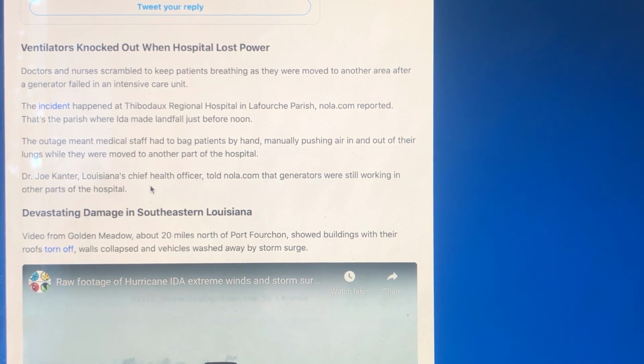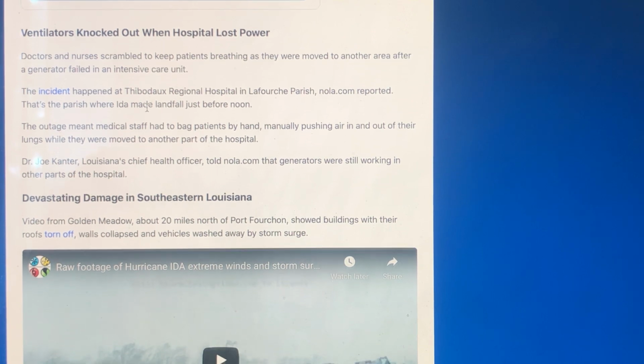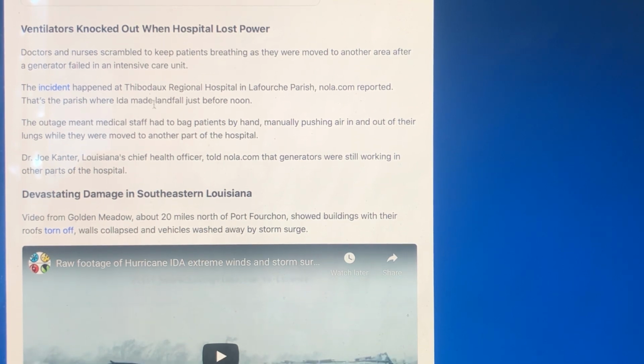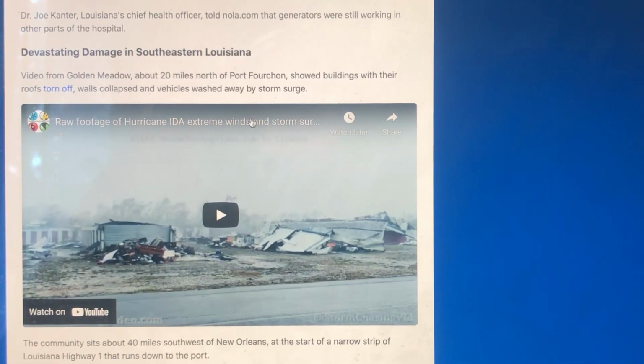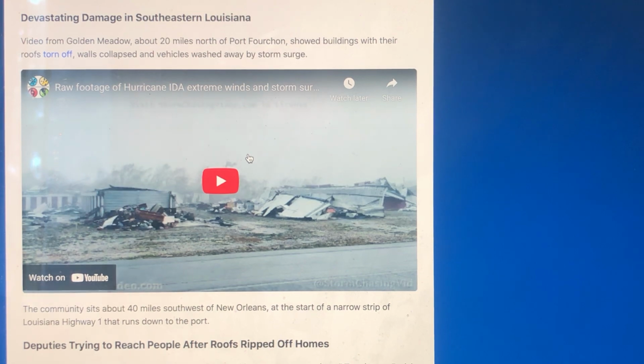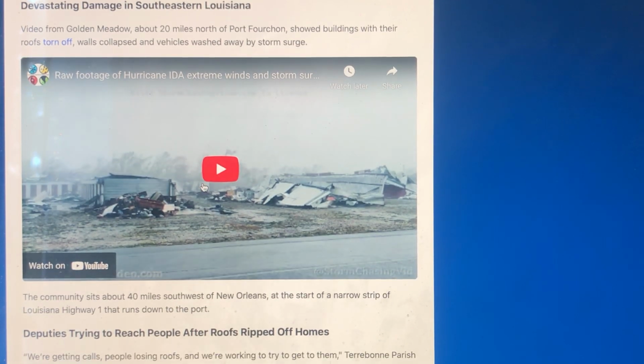Doctors and nurses scrambled to keep patients breathing as they were moved to another area after a generator failed in an intensive care unit. The incident happened at, I'm going to try and pronounce this, Thibodaux Regional Hospital in Lafourche Parish. That's really bad. Devastating damage in southeastern Louisiana, of course. In general, southeastern Louisiana has sustained tons of devastating damage in many areas.